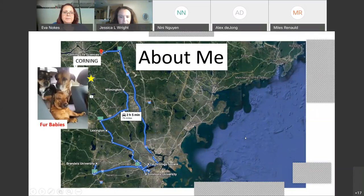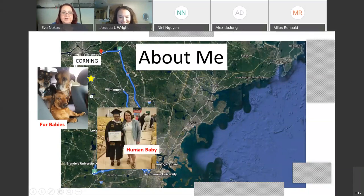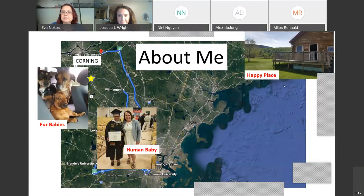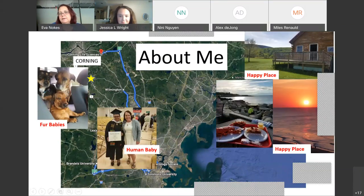So I lived there with my boyfriend, who would kill me if I put his picture up, and my fur babies. I also do have a human baby, and this is her getting her master's degree at Brandeis of all places. She pretty much grew up there when I was in the lab all the time. And then my happy places are my house in Vermont, which is just a nice place in the middle of nowhere to disappear. And then anything here on the coast, any kind of beach, any kind of lobster. So that's me in a basic nutshell.